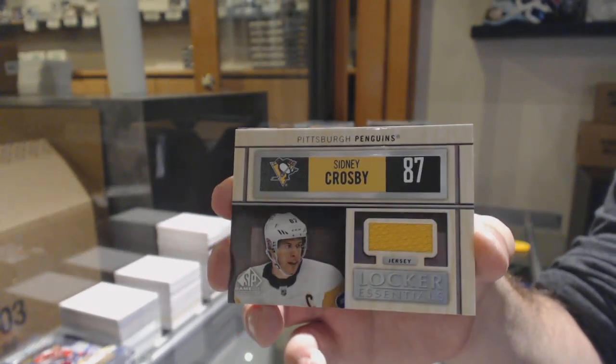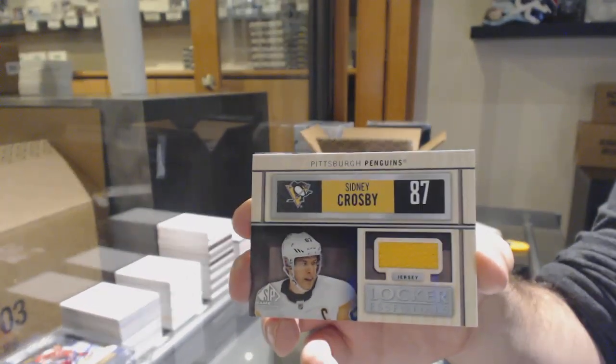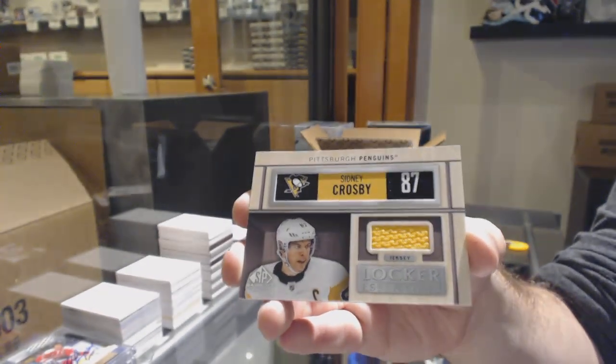Again, guys, after this will be artifacts, and then after artifacts will be clear cut. And then probably after clear cut will be cut. Sidney Crosby.